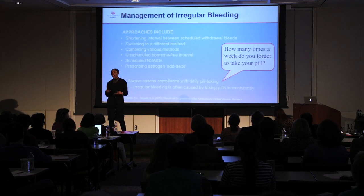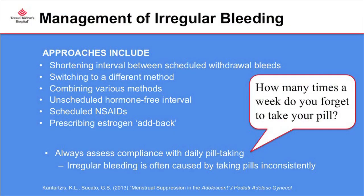So how do we manage that? How can we help them? So different approaches can be taken to help manage irregular bleeding. You can shorten the interval between your scheduled withdrawal bleeds. So what does that mean? If you're doing scheduled withdrawal bleeds every 3 months and they're having breakthrough bleeding continuously through that, then you can just shorten the interval. Try 2 months instead of the 3 months. And then once they're good with that, then you move on to 3 months if they wanna do that method.